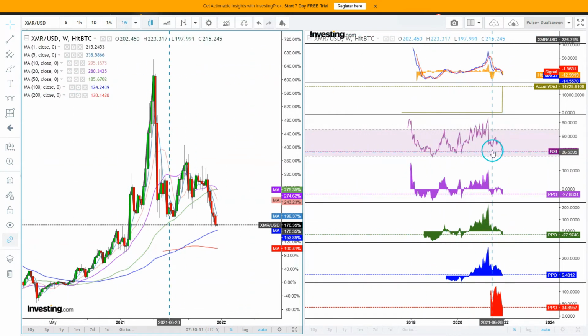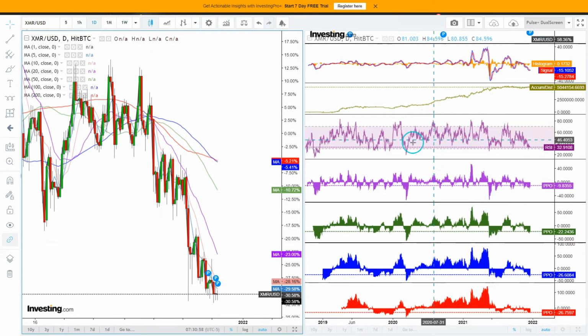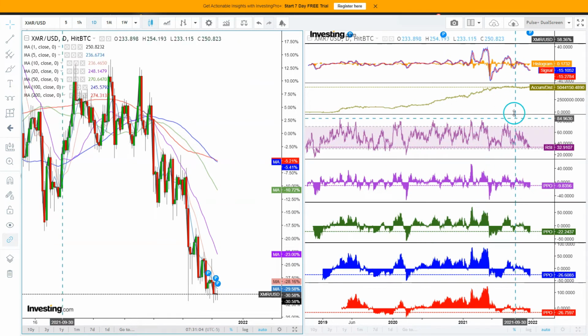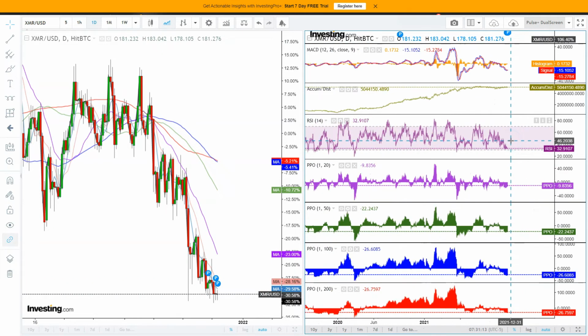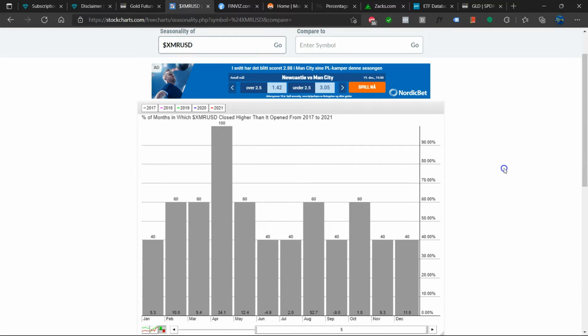We are at the low range of the RSI that has attracted bulls in the past. On the daily data points, you see that the vast majority of times, and also on the PPO here, we tend to have some mean reversion to the upside when we have these kinds of very excessive bearish sentiment. So there are multiple reasons here to be cautiously bullish.